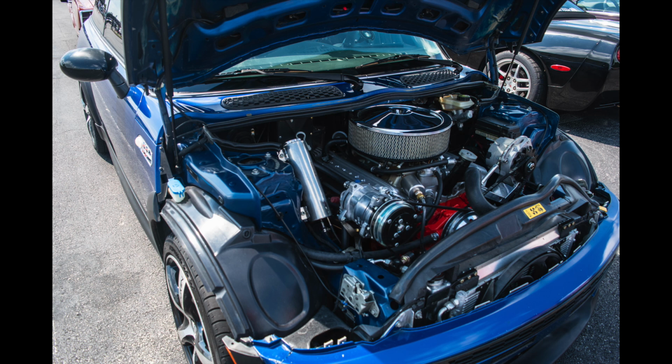Okay guys, before we get into the top 3, I want to go over a couple honorable mentions. So first up, we're going to go with a small block swapped Mini Cooper. Now you guys have probably seen that on the internet already, but yes, somebody shoehorned a small block Chevy with a manual transmission into a Mini Cooper.